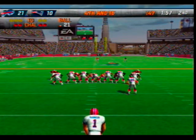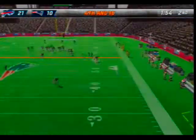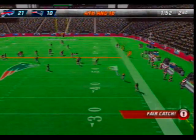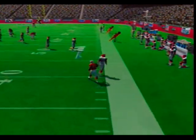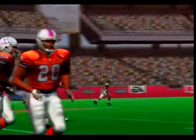Nothing happening on that drive, and they'll punt it away. He's waving for the fair catch. This is where you want to respond quickly, or this could turn into a battle for field position.